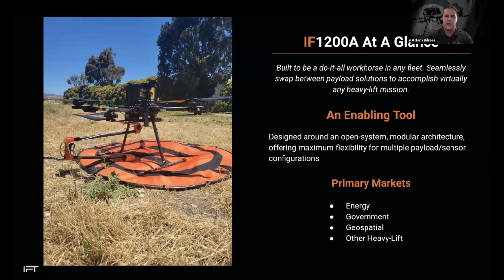In energy, whether that's oil and gas, which is a lot of what we'll be talking about today in terms of abandoned oil wells, methane leaks, and identifying things like that. Or on the geospatial side, we do quite a bit with civil engineering firms, ecology firms on LiDAR, forestry firms, LiDAR, surveying and mapping, photogrammetry. Those are really core capabilities of the system.